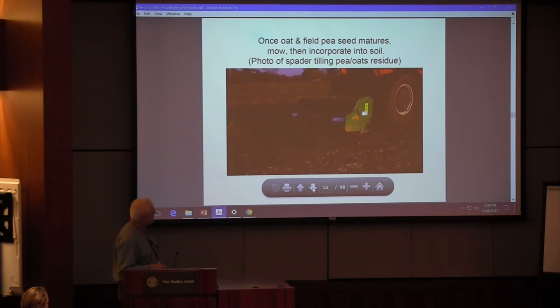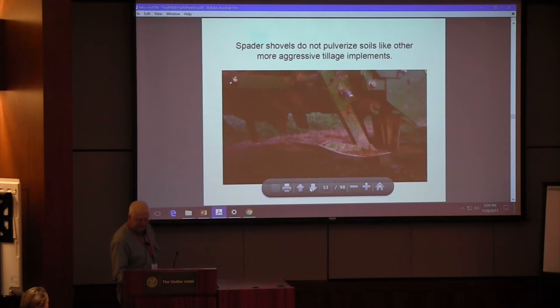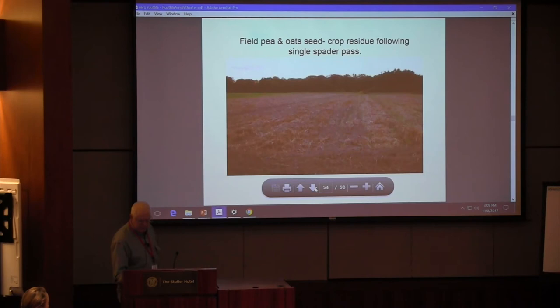I use a spader, one pass of the spader, which is a less aggressive tillage tool, but it still is a tillage tool for certain. So that's one pass of the spader, getting that residue into the ground. You need moisture to sprout it, so you either do it with rain or with irrigation.